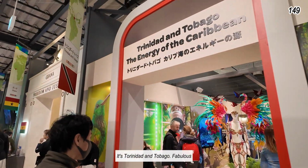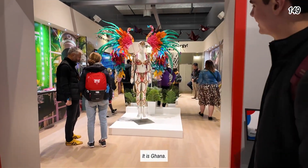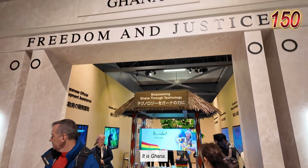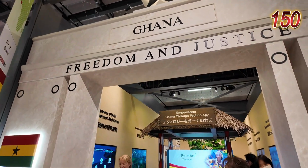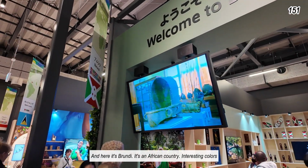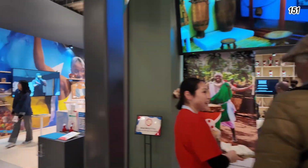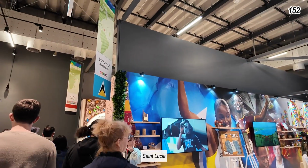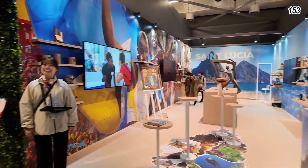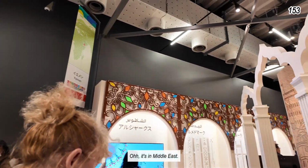And it's Trinidad and Tobago. Wow. Fabulous. And it's Ghana. And then here it's Burundi. It's an African country. Interesting colors also. It says Saint Lucia. Oh yeah, first time to hear the name. Then it's Yemen. Oh, it's a Middle East.